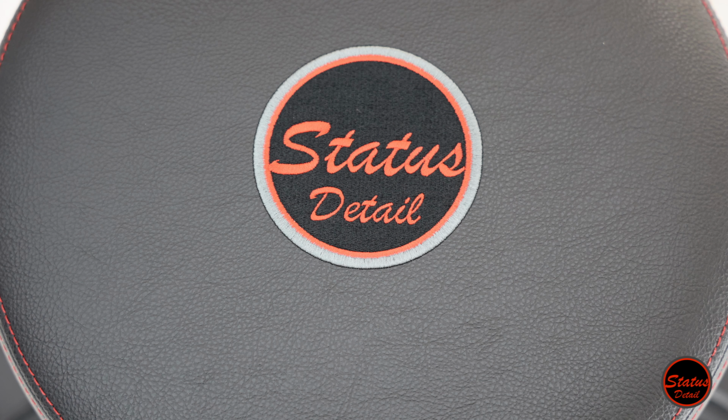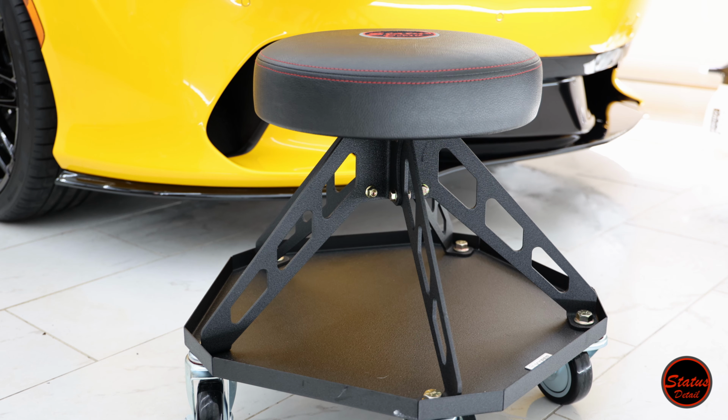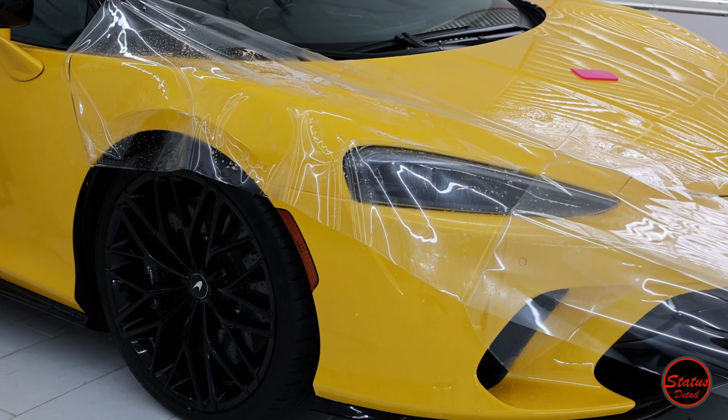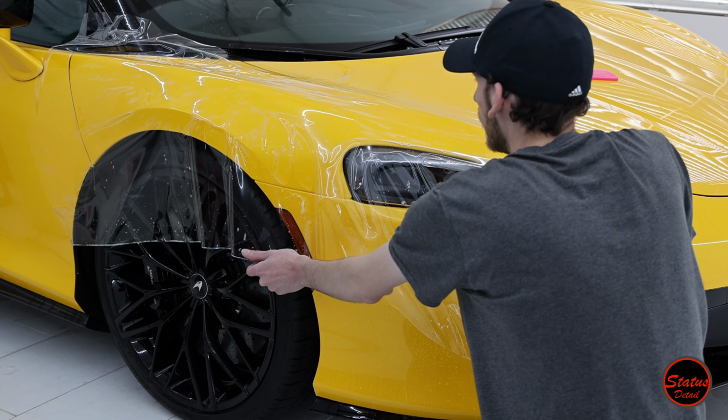I wanted to shout this out real quick. A customer of mine who's a really nice guy gave us this free Viper chair. He thought it would be a nice gift for us, and he was right. I love that thing. I'm using it a lot, and you might see me in videos here and there rolling around on the Viper chair. That thing is super, super cool.